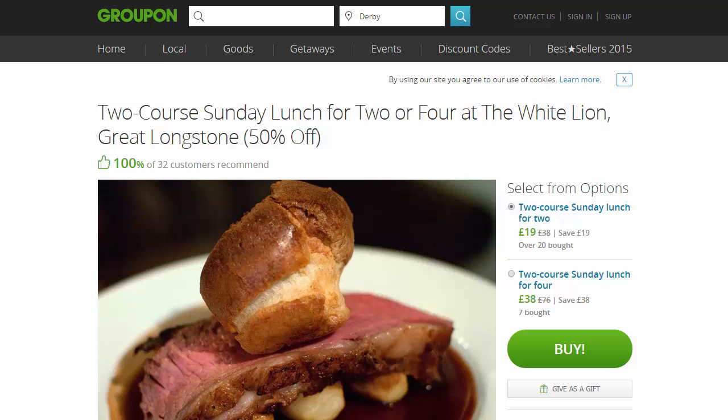So for example, with the example we looked at here, this is a 2-course Sunday lunch. So when the people come in for this meal, you can upsell the dessert. And so that would obviously be sold at your normal price, and that is how you would make some profit. Alternatively, you expect that when people come in for a meal, they will also buy drinks. So if you're selling them wine or beer or whatever it may be, then again you would make profits there.